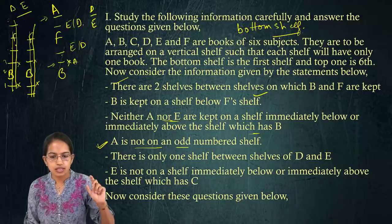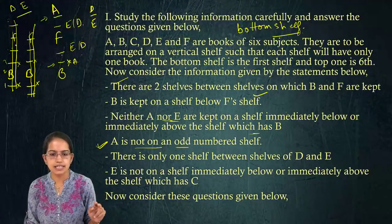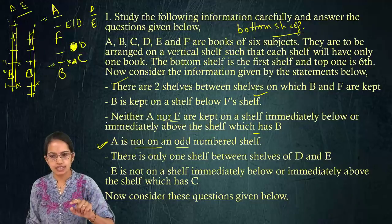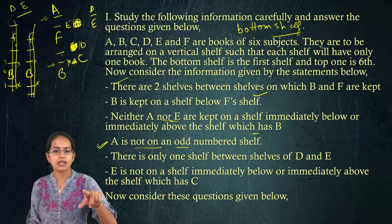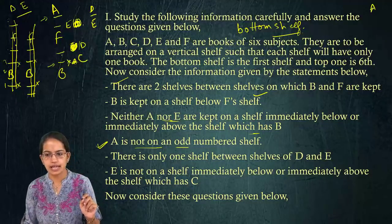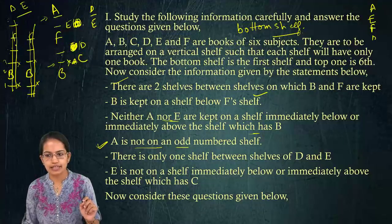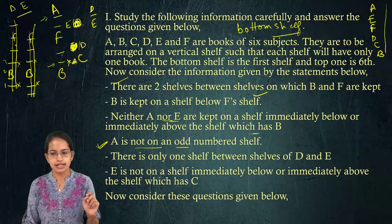So E and C cannot be close by. So if I am marking C here, E cannot be here. So what can be here is D. And since D is here, E would be here. Okay. So my order would be, on the topmost, A, then E, followed by F, followed by D, C and B. So that would be my correct order.